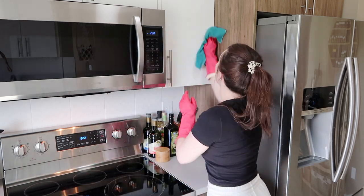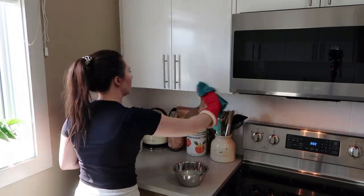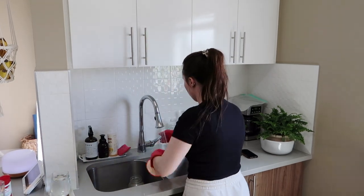These cabinets are like high gloss white cabinets, and they're so hard to clean. So if you have any tips, let me know down below.